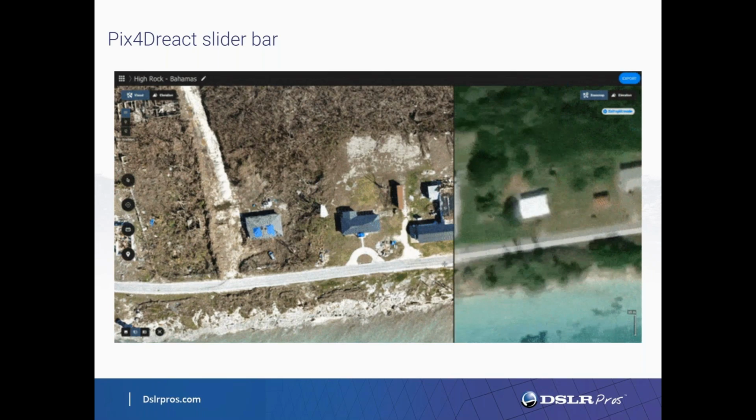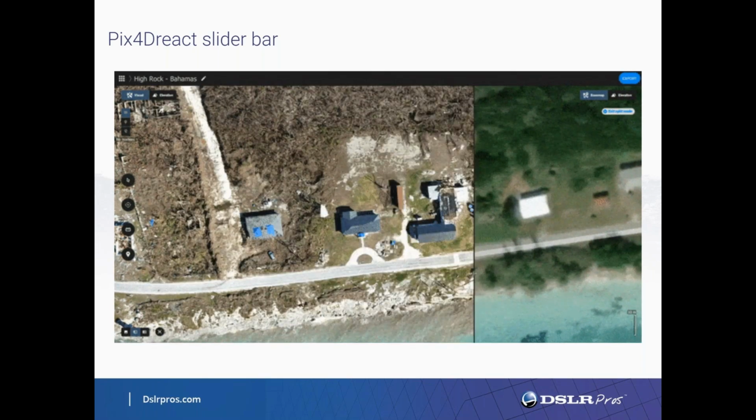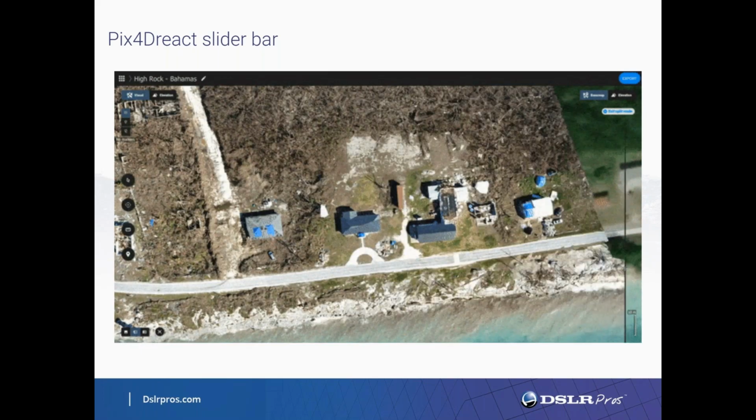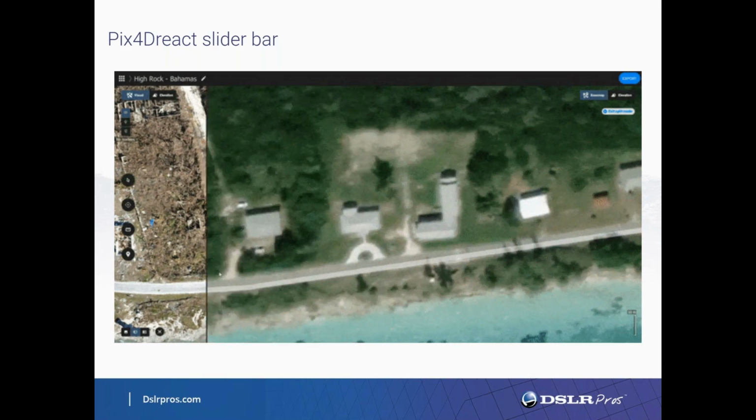Yeah, I think that some of the stories I heard from folks who were down responding to Dorian were, hey, we're flying maps, and then we're seeing how many roofs have tarps on them? What roofs do not have tarps on them?